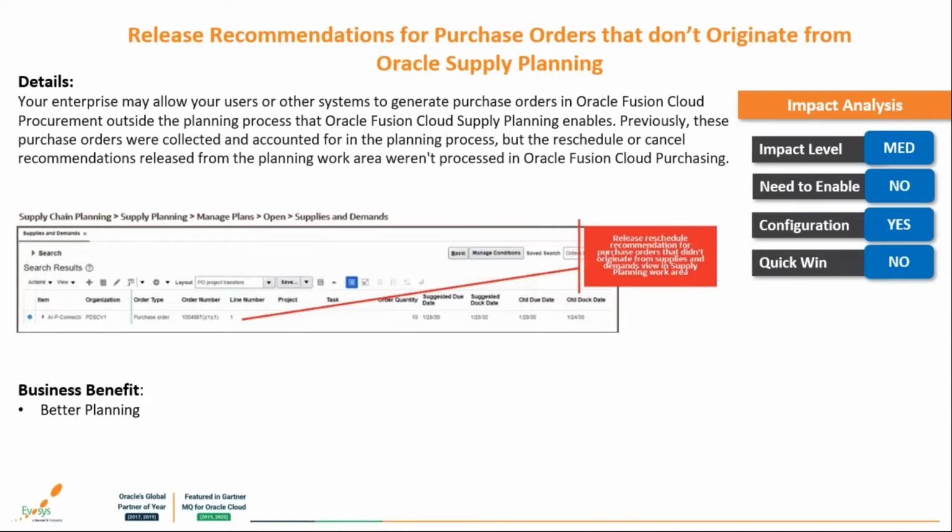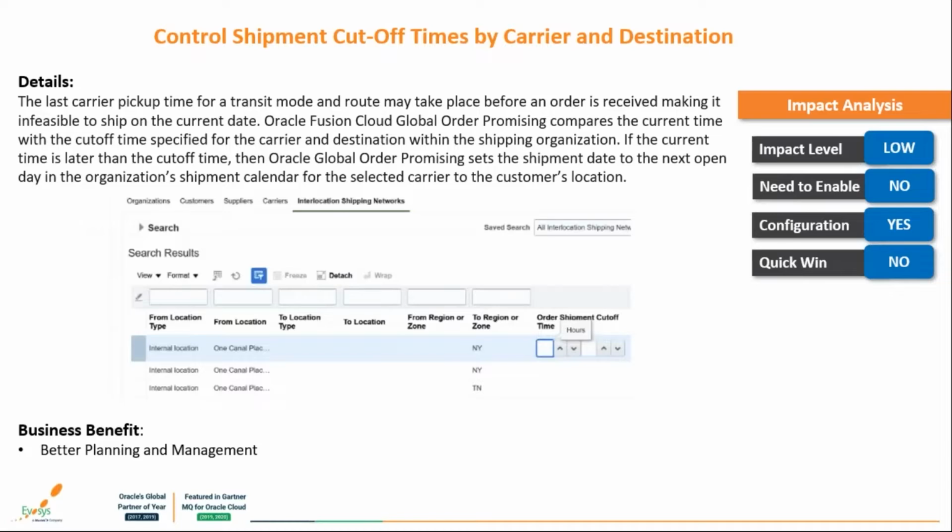So moving on to the next one, which is control shipment cutoff times by carrier and destination. There can be situations in which the last carrier has left with the order that you receive, and at the same time we receive a new order to be shipped. With this update, what we can do is set the cutoff time for the carriers.